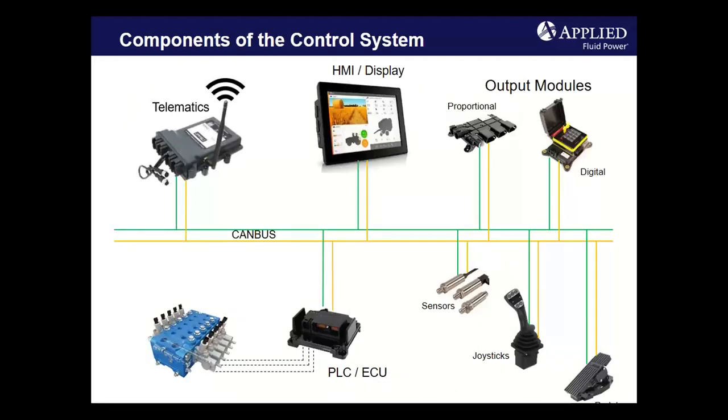So the final thing to discuss today would be telematics. This is becoming much more popular in today's off-road equipment.